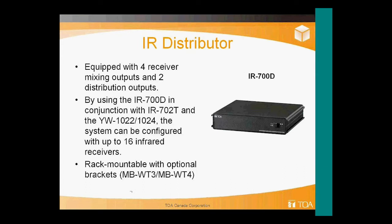So what we have here is an IR distributor, the IR700D. This basically is equipped with 4 receiver mixing outputs and 2 distribution outputs. So basically what you'll use this for is when you have larger rooms, you need to have multiple receivers in the room. So when you use this unit essentially with the previous model and your YW series distributors, you can basically configure a system with up to 16 IR receivers. It does come rack mountable as well with the appropriate units.